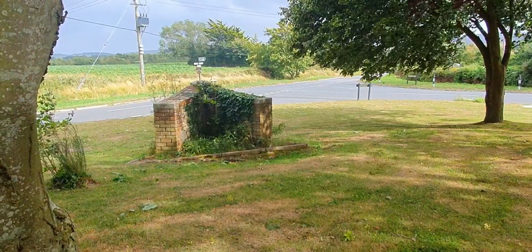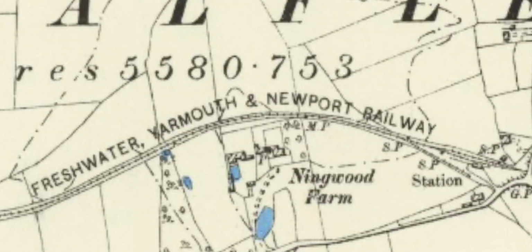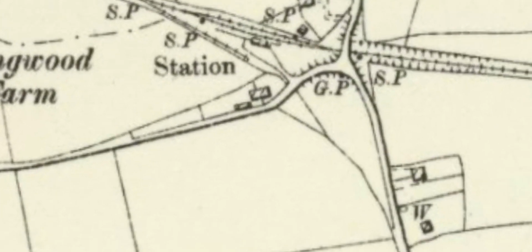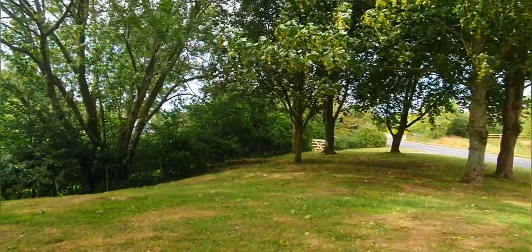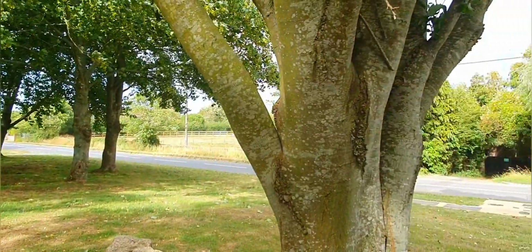There is one noticeable relic missing from this scene though. The road bridge which once overlooked Ningwood Station appears to have gone, and the road has been somewhat re-levelled to the surrounding area.